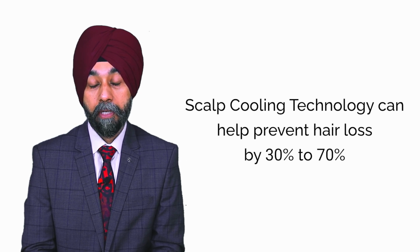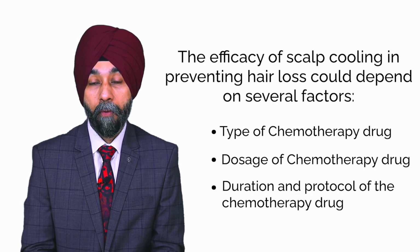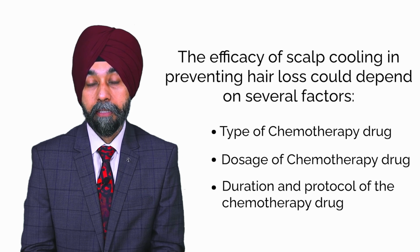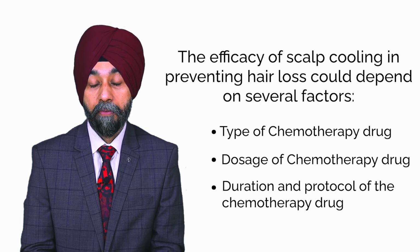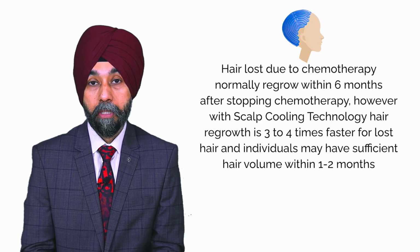Now first of all, every patient has a different response of hair loss to chemotherapy. Every female may have some hair loss, total hair loss, 90% hair loss. Similarly, when we use scalp cooling technology, there is a range where we can quote that it can prevent hair loss in 50 to 70% of the patients, and this depends upon the type of chemotherapy drug, the dosage of chemotherapy, duration and protocol of the drugs we are using. So someone may have the chance of not having hair loss of 30%, 50%, and in the best of the situation 70%.